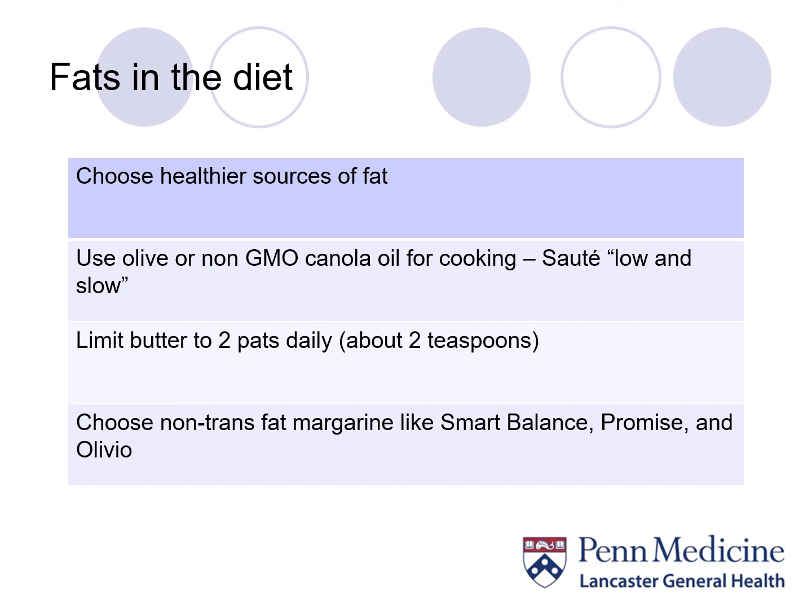Butter should be limited to no more than 2 thin pats per day. Smart Balance, Promise, and Olivio would be 3 non-trans fat margarine options that you can utilize in place of butter. However, remember, earlier we spoke of Benecol, which gives the additional benefit in lowering the LDL cholesterol due to the plant stanol content.